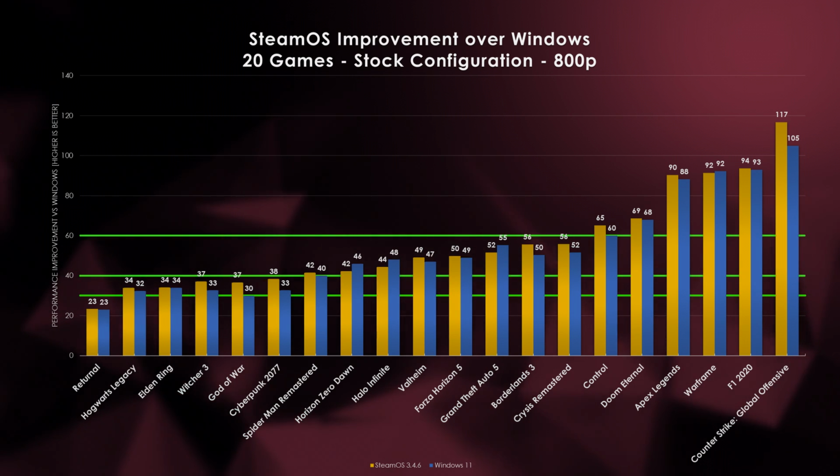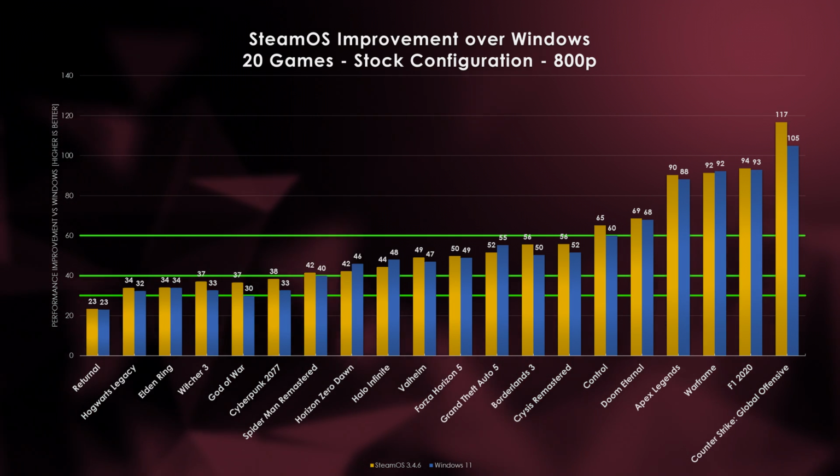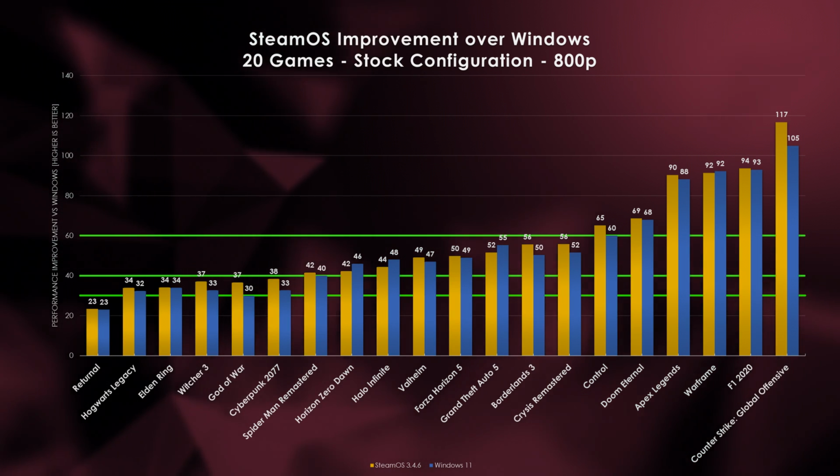However, if we take a look at the popular gaming thresholds of 30 FPS, 40, and 60 FPS, neither operating system is superior from an average FPS perspective.